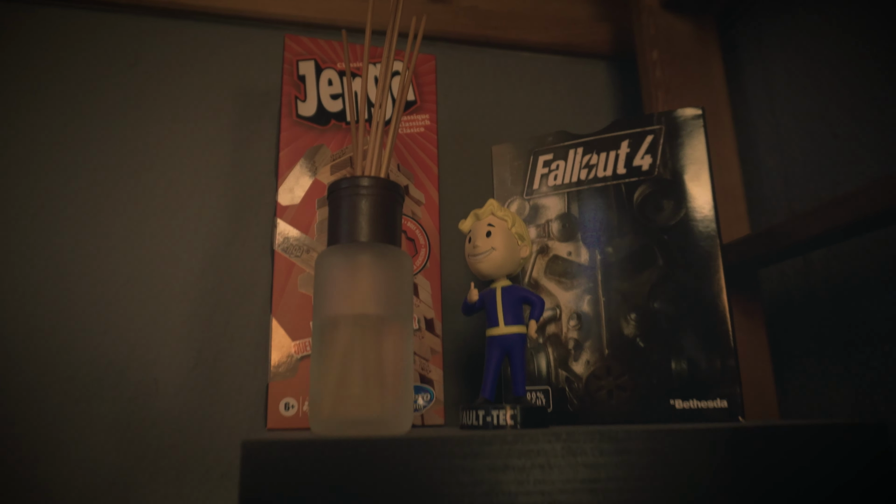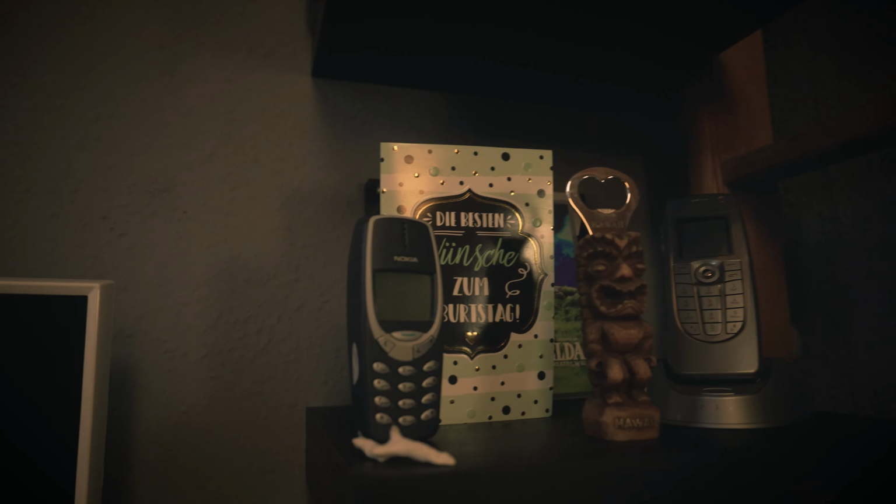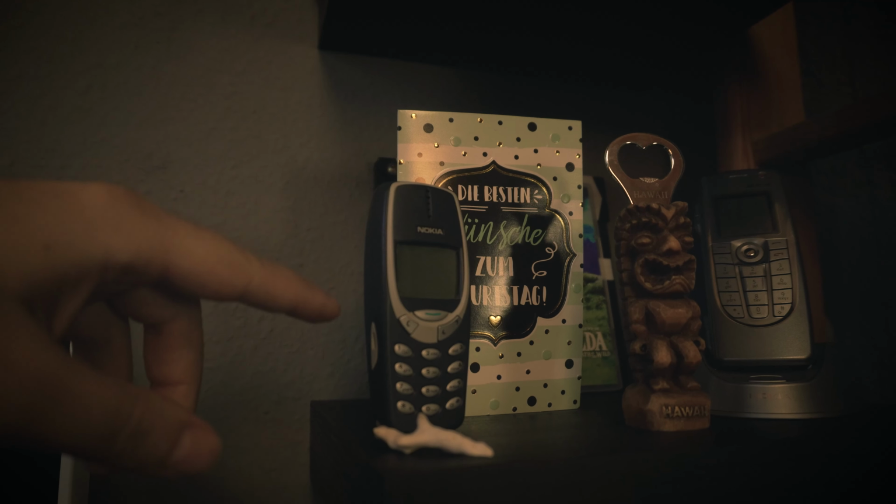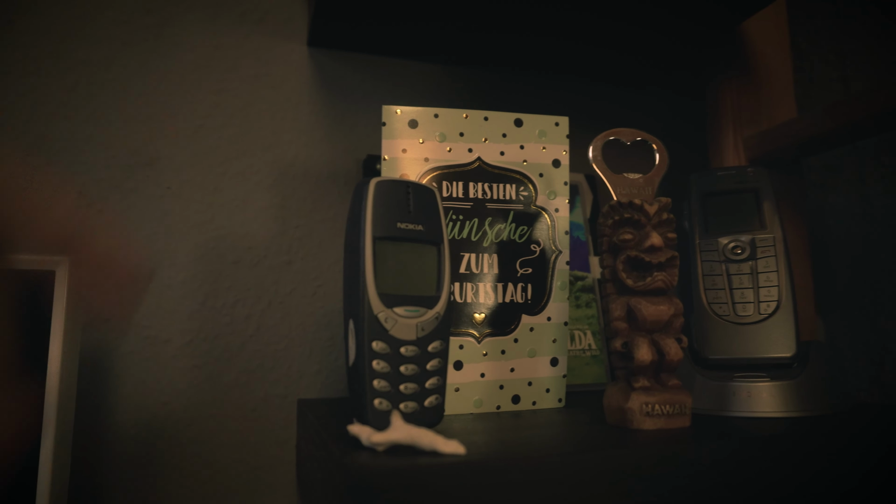This bad boy I got when I was in Hawaii, and some of my old phones. This is probably my favorite phone I ever possessed. It's a brick. You can't destroy that thing. Down here we have some other games, like back in the day. This thing, I don't know what it's called. We have a couple more games down here. Again, a Hawaii plate I got in Hawaii.